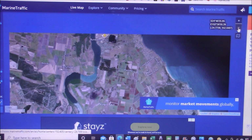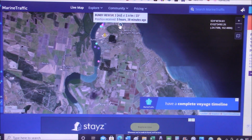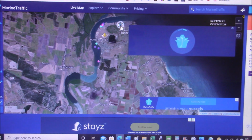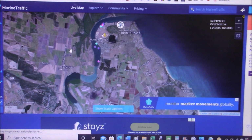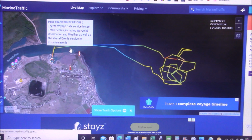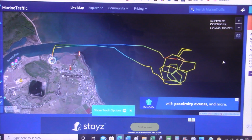We'll just have a little bit of a wider look now, and you'll see over here this blue dot, or blue vessel, is Bundy Rescue 2, the vessel that I quite often go out on. We'll just click on that, bring up a bit of information. Bundy Rescue 2 is our offshore rescue vessel, and this morning they were out doing some SAR training exercises. You can see by the pattern where they went out, and they had expanding squares and all sorts of runs to locate objects and practice the skills we need to find persons when they don't return to their home base.